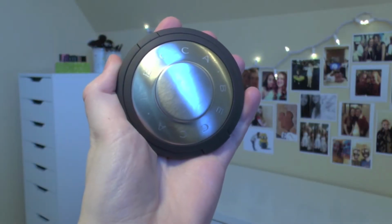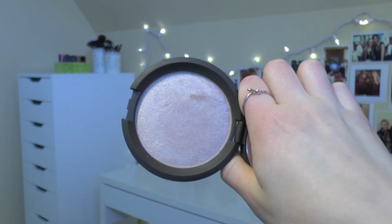And now I have another highlighter favorite for you guys, and this is by Becca Cosmetics. This is their Shimmering Skin Perfector Pressed in the shade Opal. And again, I've had this for a really long time. But when I tried this for my grad photos, I didn't really understand what the hype was because I was using a really loosely packed fan brush with it and it just didn't look very pigmented on my cheeks, but I am wearing it today and loving it.